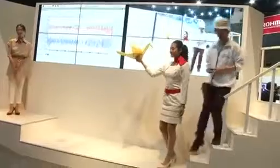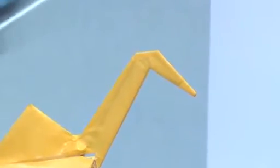This remote-controlled origami crane attracted much attention at Japan's biggest tech fair. The makers say it was built to demonstrate the potential of lightweight machines, but the quintessentially Japanese design struck a chord with many visitors. I thought it flew very delicately, not using much power, and felt it represented the attention to detail we Japanese love.